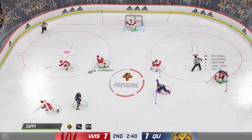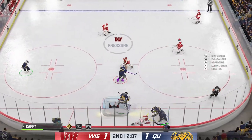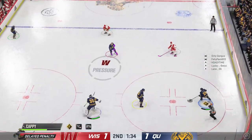Madison's got a hold of the puck. The Ice Badgers move to the offensive zone. Shot! Oh, looked like he had the corner, but he puts it off the side of the net. And he's tripped up on the play. Referee's hand goes up here.